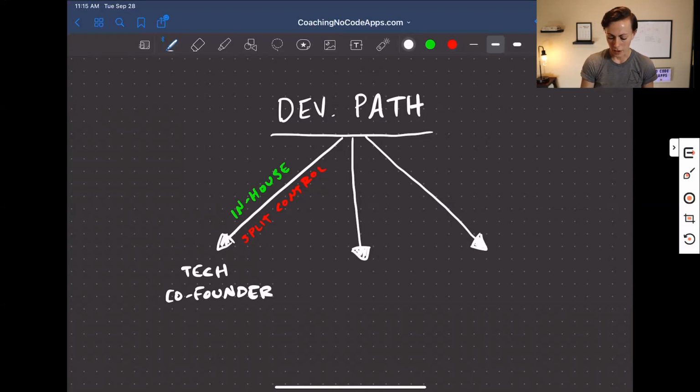Next, we're going to talk about outsourcing, and that is to an agency. So you can find a traditional development agency, or potentially a single developer, depending on the size of the project or the complexity. But if you're outsourcing to a traditional development agency, we talked about this already, this can come with some definite pros and cons, just like having a tech co-founder.